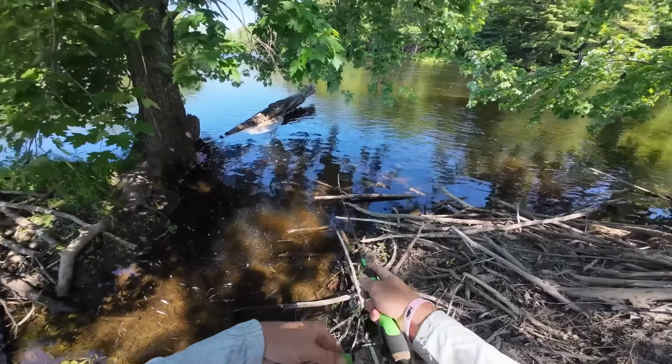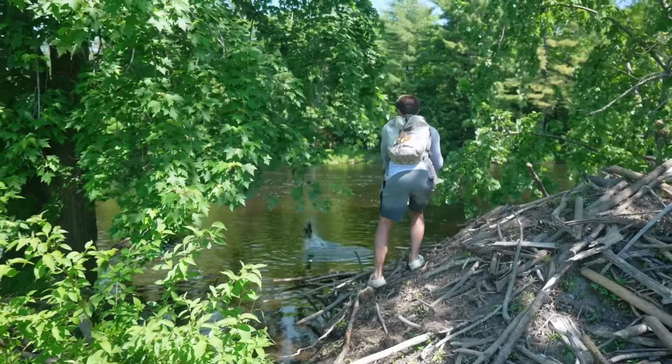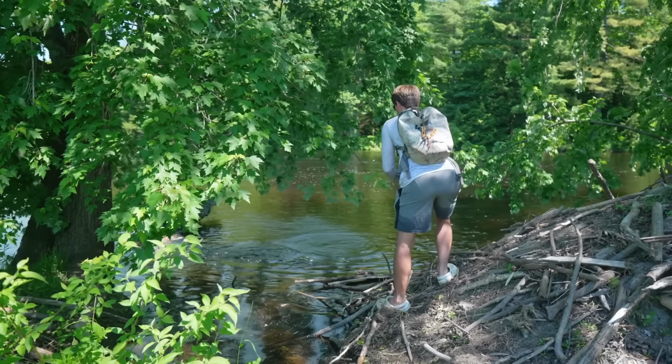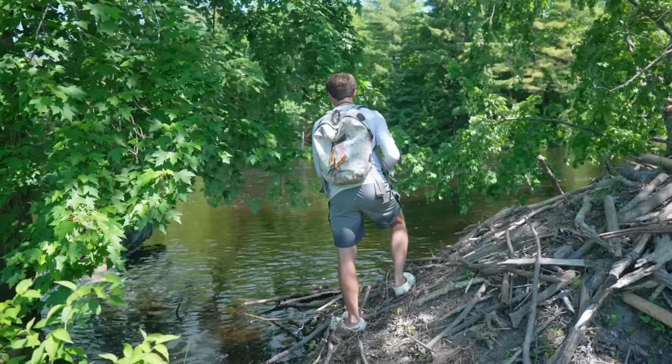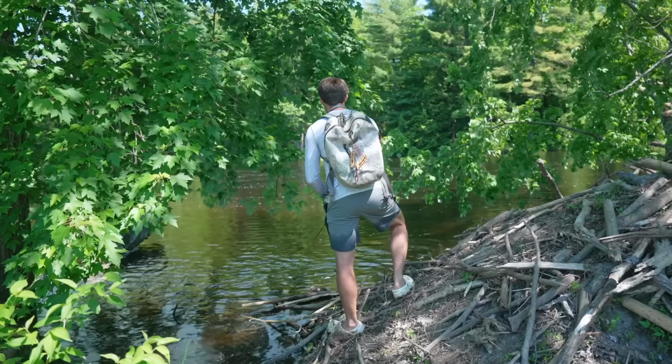Oh wow, nice one, big one. You just ate it. Oh my God, nice one. That was so cool, dude. Oh, it's a good fish. This is, oh no, he came off. No, dude. It was like a 2-pound smallie. For a creek like this, that would have been so sick. I watched him eat it and everything.